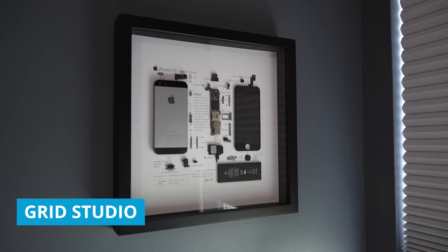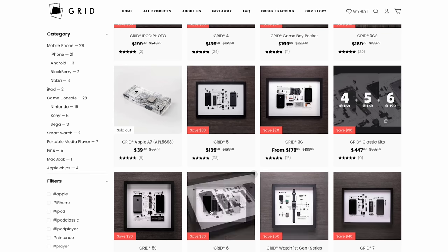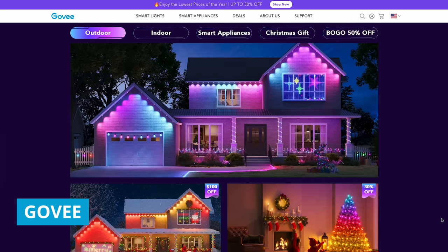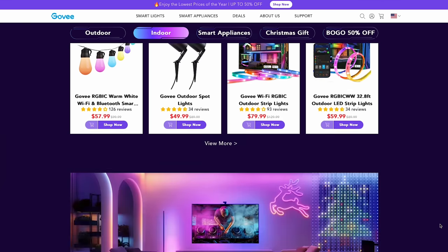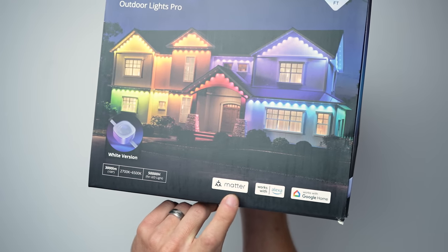Grid Studios makes some really cool tech artwork, which will be on sale. So they'll offer discounts on select items plus a 15% off store-wide discount. A lot of Govee products will be on sale, including their permanent outdoor lights, which I personally use, smart Christmas lights, floor lamps, and more. I think they only have two products right now that support Matter, and the rest do not currently, so just be aware of that if you're an Apple Home user and looking for that Apple Home support.